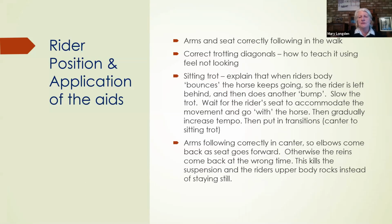It's very difficult, and you see it all the way up the grades to Grand Prix. If the horse is not on the contact correctly, it's very difficult to change the walk. The rhythm tends to go, and the transitions within the walk are never smooth, and you get a lot of resistance.